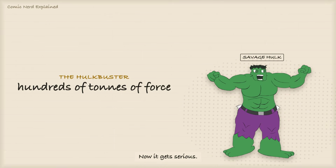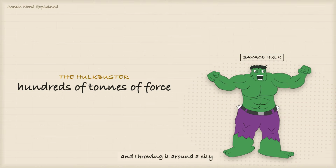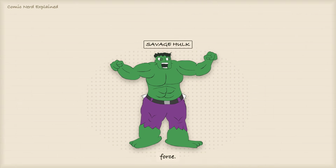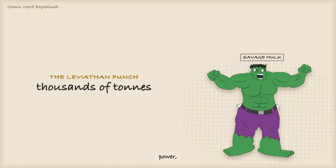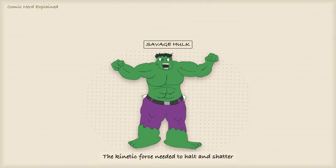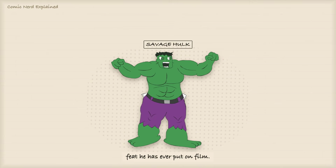Now it gets serious. Remember the Hulk trading blows with the Hulkbuster armor? A massive, multi-ton suit built specifically to contain him and throwing it around a city. The forces there, the punches, the throws, the impacts, climb into the hundreds of tons of effective force. That is a genuine heavyweight feat, sitting right in our debris hold's league. And near the very top of his on-screen power, the Hulk once punched a Leviathan, a flying armored space whale hundreds of feet long, and stopped it dead in the air. The kinetic force needed to halt and shatter something that enormous is astronomical, easily thousands of tons of effective force. That single punch may be the biggest raw feat he has ever put on film.